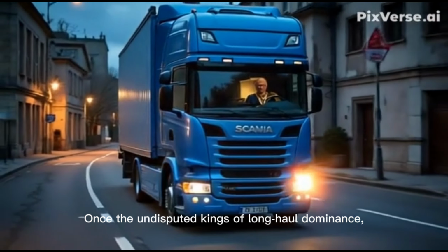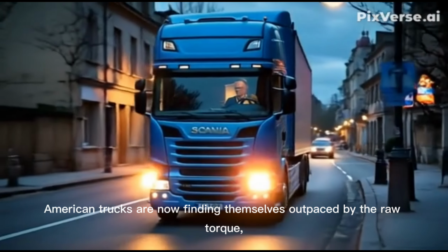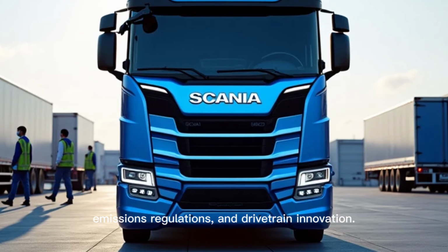Once the undisputed kings of long-haul dominance, American trucks are now finding themselves outpaced by the raw torque, efficiency, and technological superiority of their European counterparts. This power shift isn't just about horsepower. It reflects a deeper evolution in engineering, philosophy, emissions regulations, and drivetrain innovation.